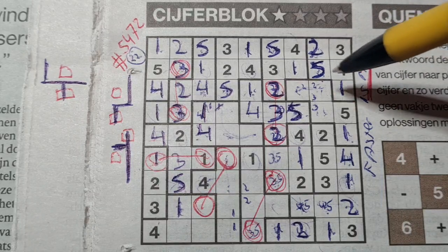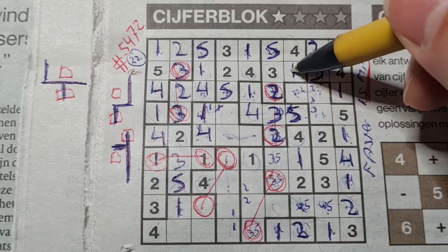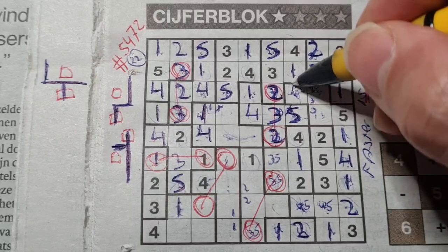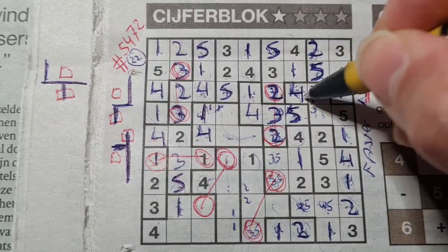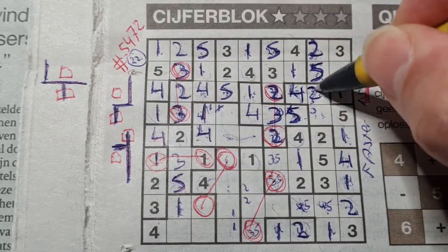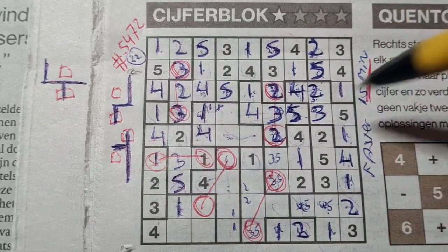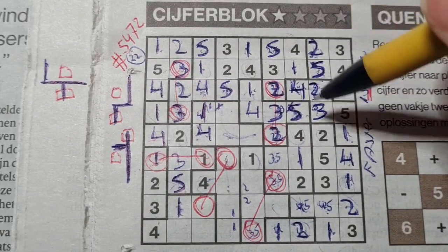Let me see. I think this box should be a 4 because it can be 1, can be 2, can be 3, should be a 4, it can be a 5. Yes, definitely a 4. And I've eliminated the 2, so the 2 goes there. And I've eliminated the 3, so the 3 goes here.